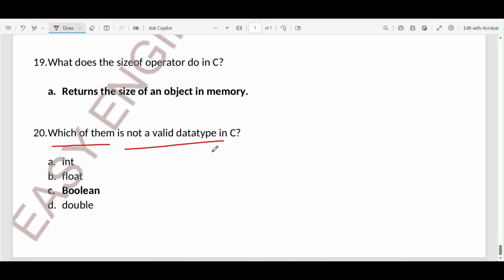So if you see which of them is not a valid data type. In C we are having many data types like int, float, and so on, but boolean, this true or false data type, is not present in C. So this is a wrong data type in C.